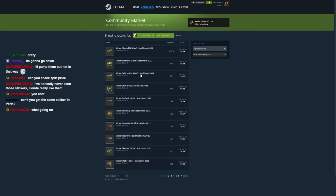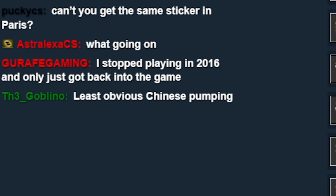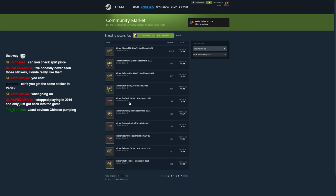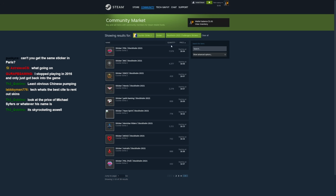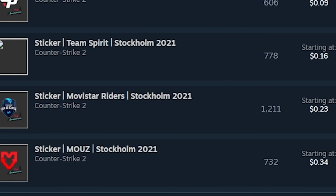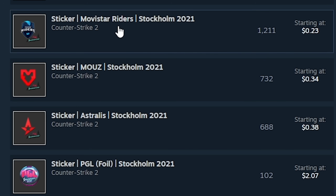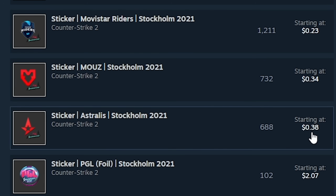So the cheapest holos are obviously gonna be the Champions holos. Wait, these are not. Did Navi win, I think Navi won Stockholm, right? At least obvious Chinese pumping. I mean, that's probably what's happening, but why? We're just gonna take a look at all of them. So the papers, they're not 3 cents anymore. Holy shit. Wait, some of these papers are actually worth a decent amount. Only a couple of them are worth 4, 5, 6, 7 cents. Movistar, Astralis, they're worth frickin' 20 to 40 cents.